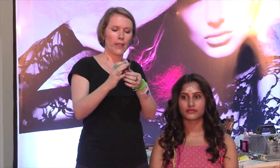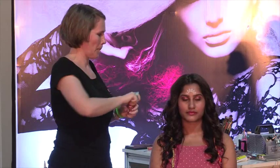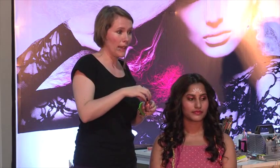Another product which I love is called Ben Nye Aqua Glitter. Now these come in fantastic colors. You can have great fun with them. You can put them on as bindis, little decorative designs. Again, it's Ben Nye.